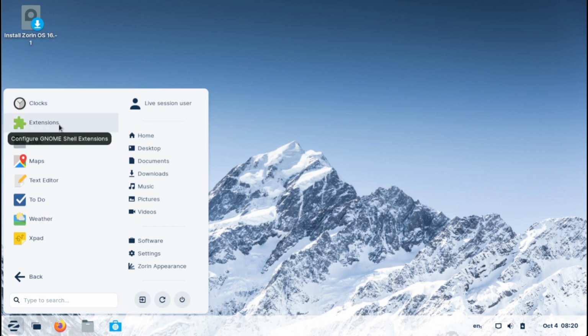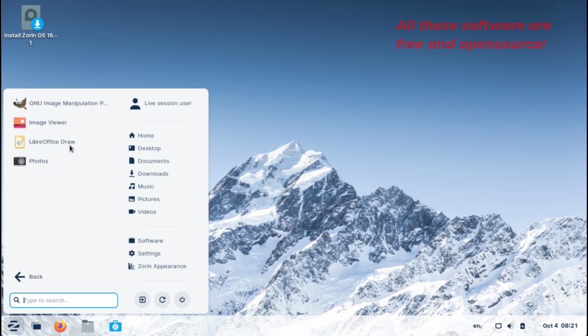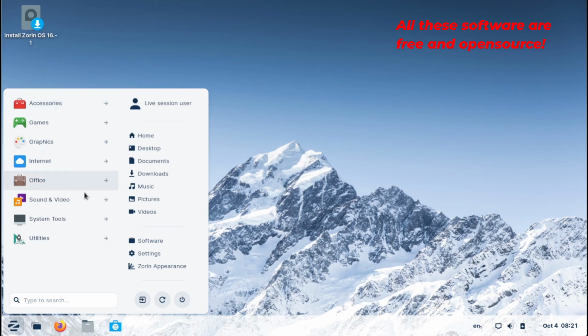You can add in extensions. You have a file manager. You have maps. You have a text editor. You have a to-do list. You have a note-taking app. And you have access to a weather app. In the graphics section, pre-installed is the GIMP software, which is the Photoshop equivalent. You can have an image viewer. So all these options are available to you.